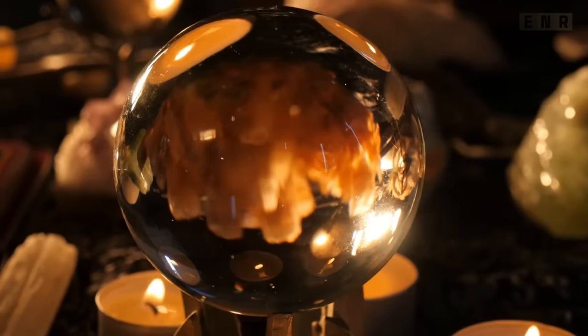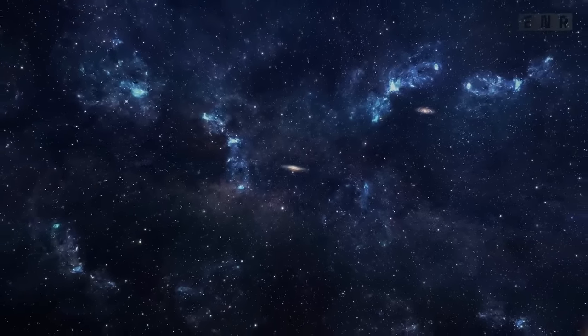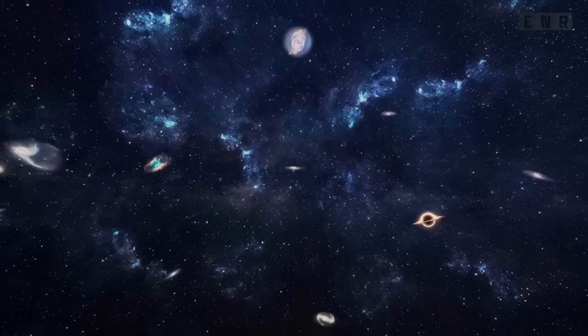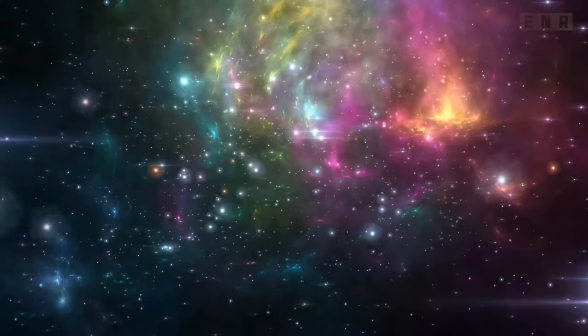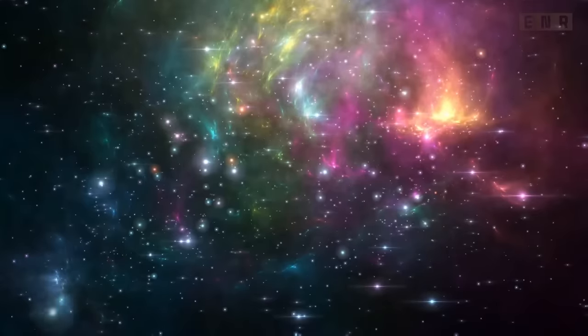What does this tell us about the fate of the universe? As the universe continues to expand, it will eventually reach a state of maximum entropy, where all matter is uniformly distributed and there is no energy gradient available to drive further processes. This state is known as the heat death of the universe, where the universe will be cold, dark, and lifeless.